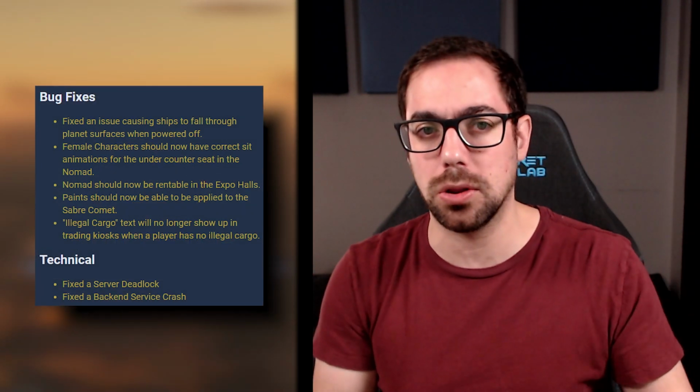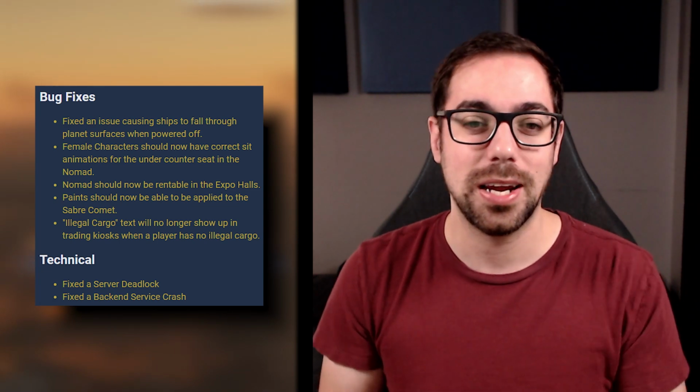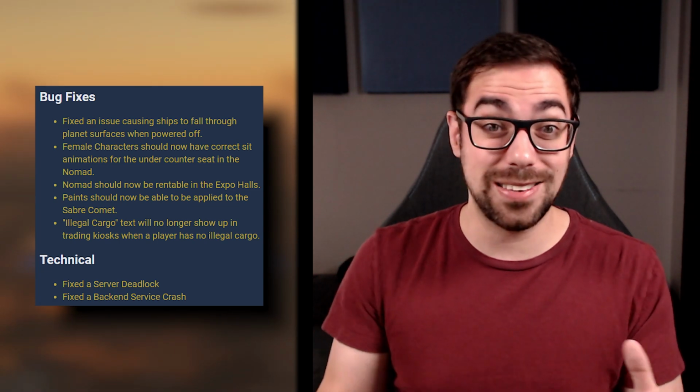Starting out with patch notes, we only had one patch this week, and it's 3.11.1i. These are just minor fixes for ships and vehicles falling through planets, and more importantly, making sure that the Nomad is available for rent at the expo. So that is it for patch notes.